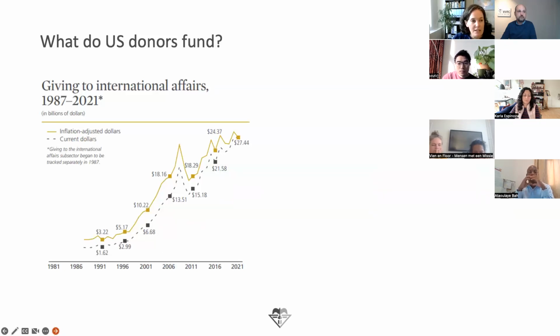And so as you can see in this slide, what do US donors fund? There are many different categories, including religion, education, human development, and several other topics. One topic that US donors fund and that is being measured is giving to international affairs, which includes international organizations like yours. And that giving has, as you can see, steadily grown over the years in total numbers to about 27 billion in 2021.